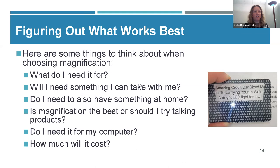So is it something that you're going to want to throw in your backpack or your purse or your pocket? Do I need to have something at home? Is magnification the best, or do I need to move to maybe some talking options? That was a little bit of a hard transition for me when I moved from using magnification to using audio.